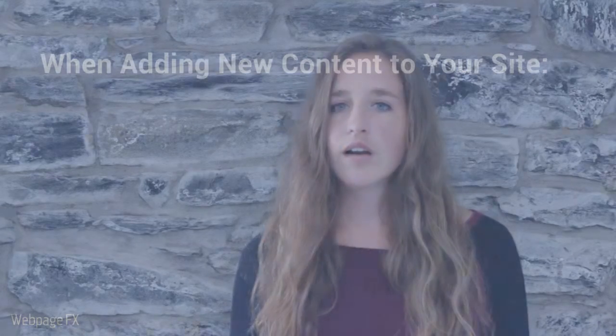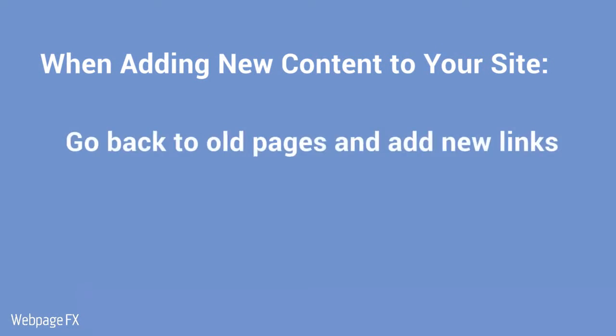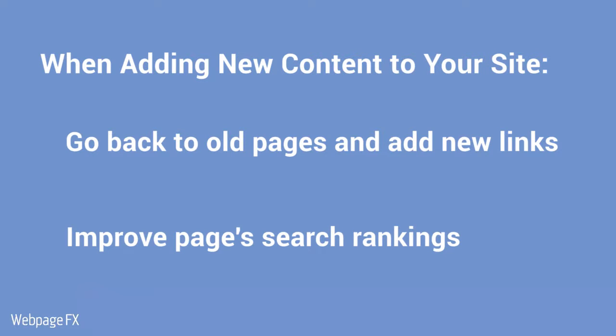And this is also valuable for your newer pages. When you are adding new content to your site, you can go back to your older pages and add links to those pages, which will help them get indexed more quickly and rank more quickly in Google search results. This is a strategy that we use on a lot of our client sites, and one that we've seen particularly great results for is CJ Pony Parks.